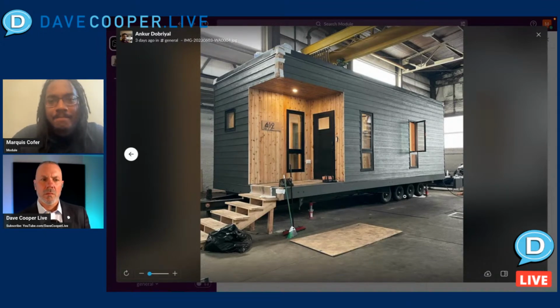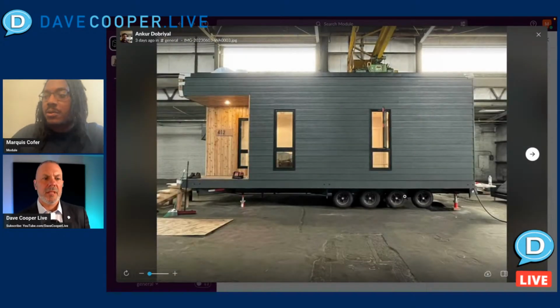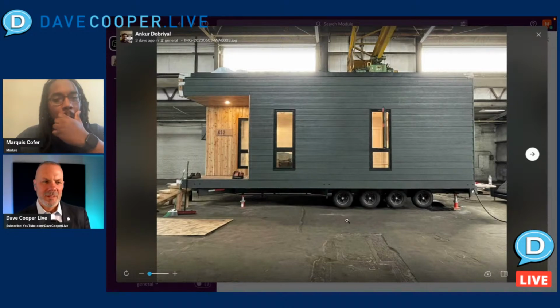I was going to ask, so that's on a wood frame the whole way around? Yep. And it's sitting on that trailer. The end destination will obviously be on a foundation, but because we're lugging it around, that's why it's on the trailer there, so folks don't get confused when they see that. Yep, for sure.